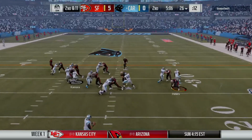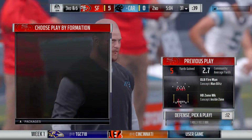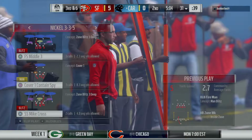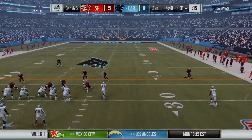On 2nd down, Kamara. And he powers his way up past the 30. And 5 yards on the carry there, and it leaves him with 3rd and about 6 yards to go. And that's one of the reasons you like to blitz even on rundowns. It confuses the blocking assignments. It doesn't allow those offensive linemen to get up to the 2nd level.